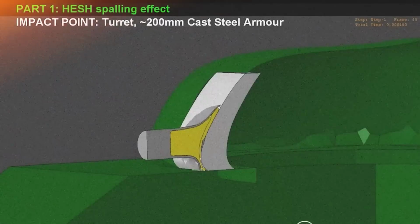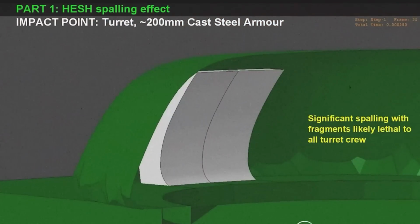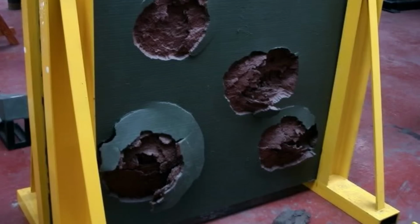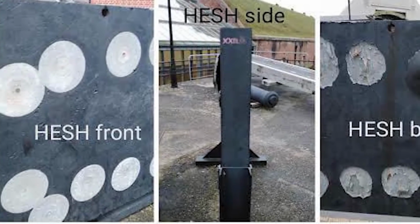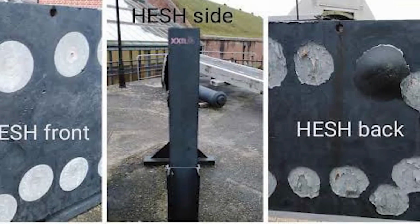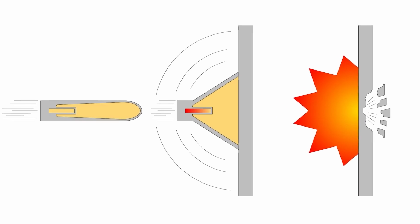This shockwave causes a section of the armor's inner surface to spall or break off, transforming it into a lethal shower of high-velocity fragments within the target vehicle. The resulting damage can incapacitate or destroy vital components, as well as kill or injure the crew, effectively rendering the vehicle inoperable. HESH rounds are particularly adept at causing this disruption, not destruction effect, prioritizing functional incapacitation over complete obliteration of enemy tanks. The notable thing about HESH rounds, however, is that their effectiveness doesn't decrease with distance.